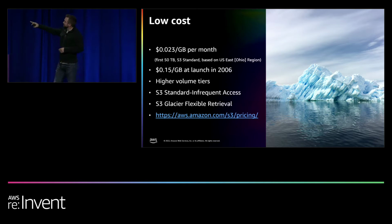Right now, in I think US East, they clarified Ohio region, about 2.3 cents per gigabyte per month. If you look at the price at launch, it was 15 cents per gigabyte per month. The reduction in cost, I think, is one of the most interesting things here. AWS is aggressively reducing the cost it takes to store data in the cloud, and giving you options as you store more, with higher volume tiers. If you need less availability or slower response times, they give you the option of cheaper storage with things like Infrequent Access, or even longer-term retention like S3 Glacier Deep Archive, which can reduce costs all the way down to really less than a penny per terabyte per month, which is truly amazing.